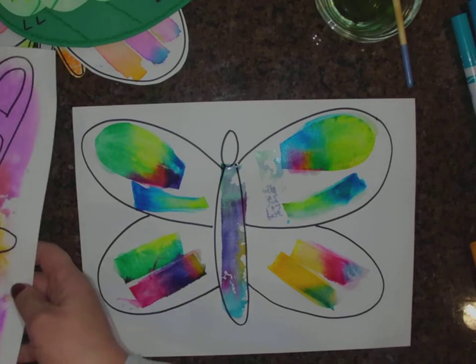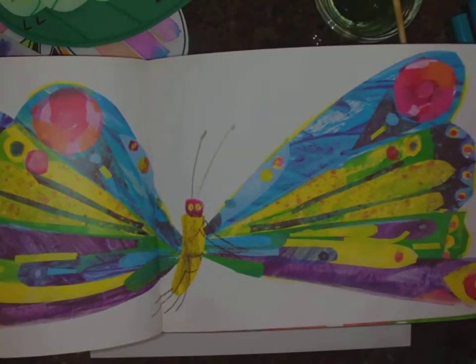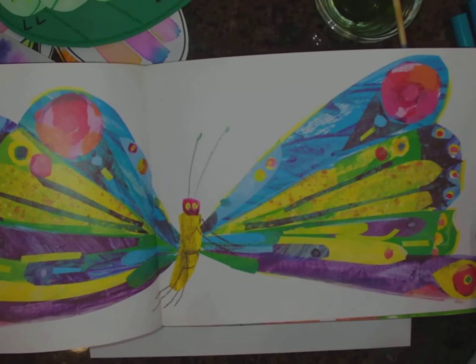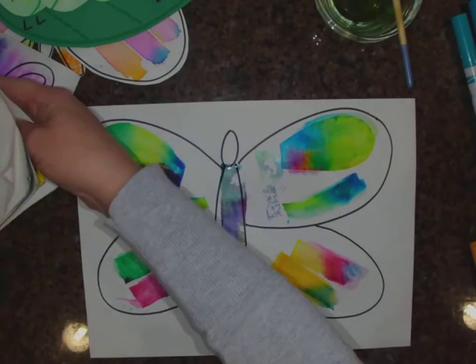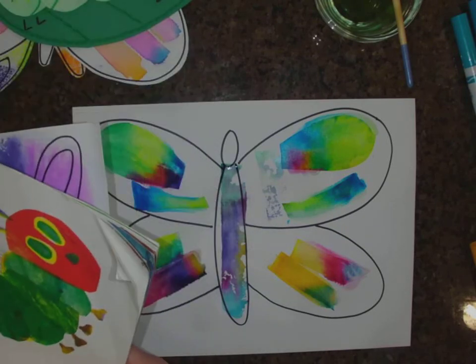And we should probably look one last time at our very hungry butterfly so we know what we want to create. All right, kindergartners, and anyone else who's trying this, have a wonderful time. I cannot wait to see what you end up creating.